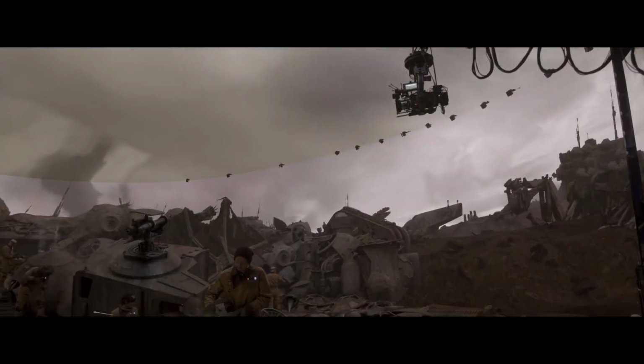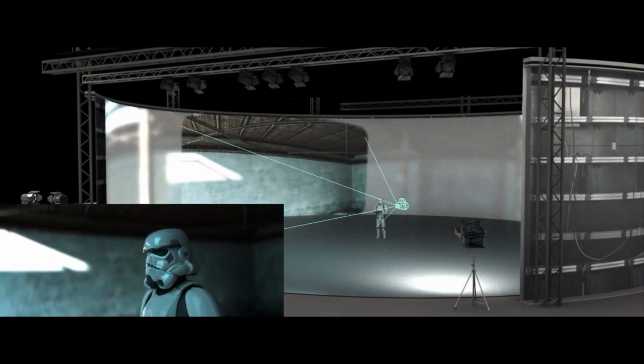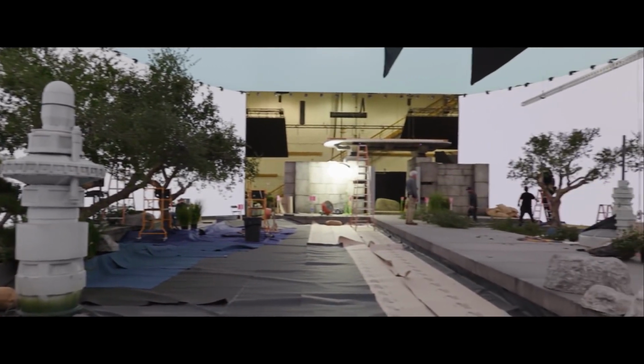I'm able to put actors and cameras in this environment, and we can see it and play in it and live in it. It democratizes special effects and visual effects. If you turn off the LED screens, what is actually practically there is very minimal. In other words, you don't have to build as much to create the scope of the sets that we want.